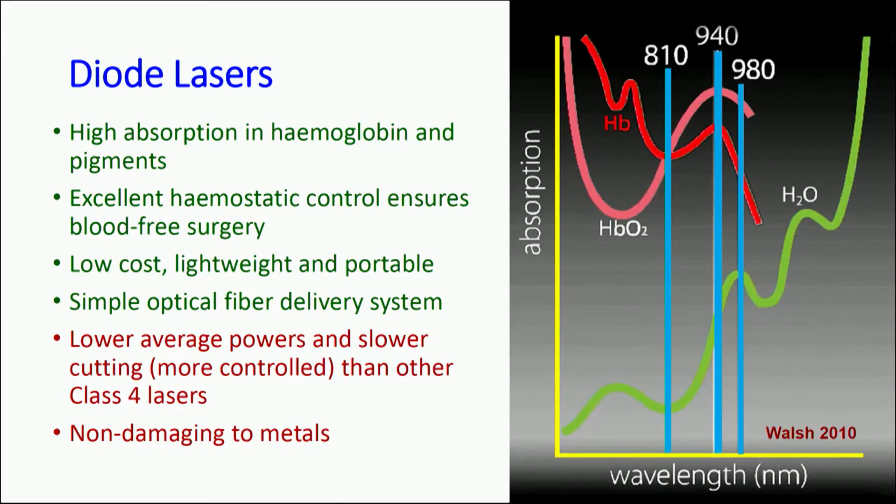So each of the lasers in the family interacts differently with water and pigment and blood, and that means they cut at different speeds. The lasers which have the longer wavelengths absorb a little bit better into water, and that's a really good thing. So water has these absorption curves that basically run all the way down and end. And if we absorb into one of those peaks, then we're going to cut a whole lot faster. And that's a really good thing in terms of the speed of surgery.